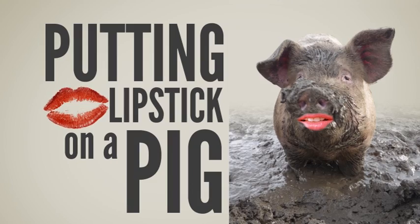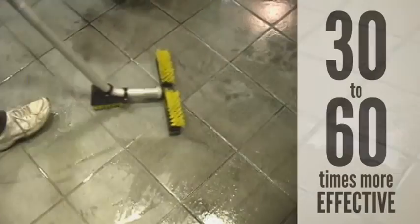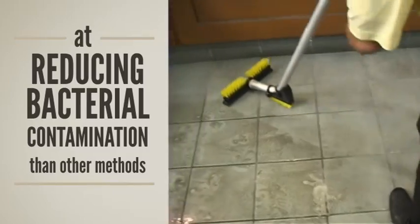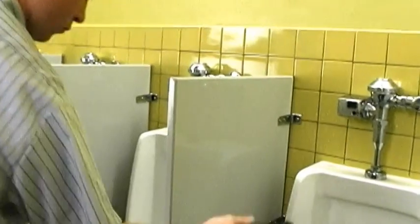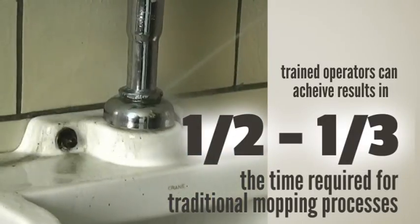Fortunately, there's a better way. Kaivac's patented science-based cleaning technologies are designed from the start for rapid, complete soil removal. They're scientifically proven to be 30 to 60 times more effective at reducing bacterial contamination than other methods. Just as important, trained operators can achieve these results in one-half to one-third the time required for traditional processes.